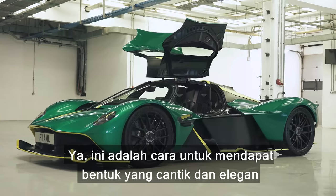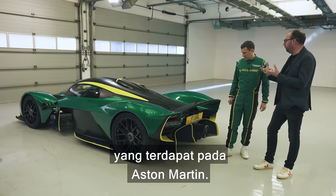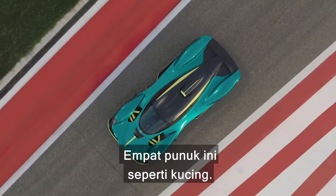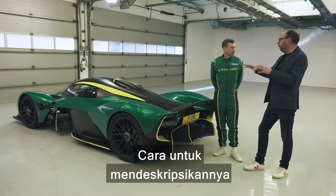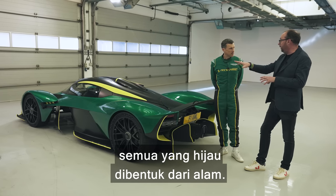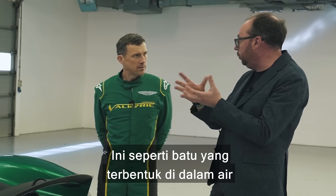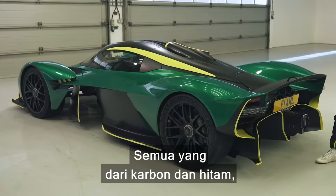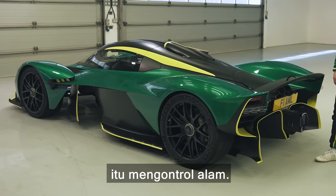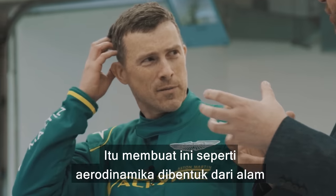Yeah, and it was, how do you get the beautiful, elegant forms that you know from Aston Martin? So obviously these haunches are very, very important on the car, the four haunches, almost like cat-like. Part of the way we described it is everything you see here in the car now, everything green is formed by nature. So it's almost like a beautiful pebble worked in the water and has that real elegance to it. And anything that's carbon, that's black, that's sort of below the waterline, as we described it, is controlling nature. So that really gives you this aero story, formed by nature, controlling nature.